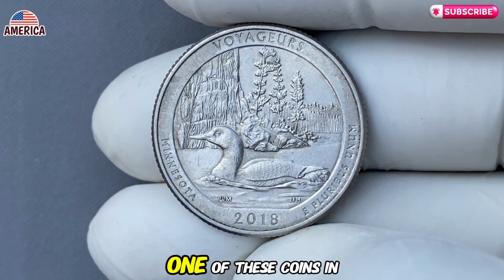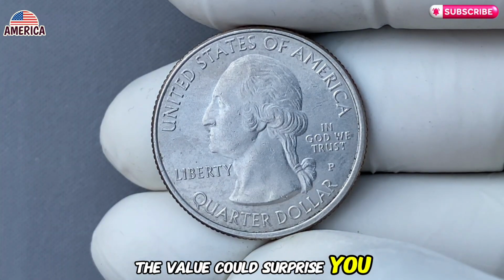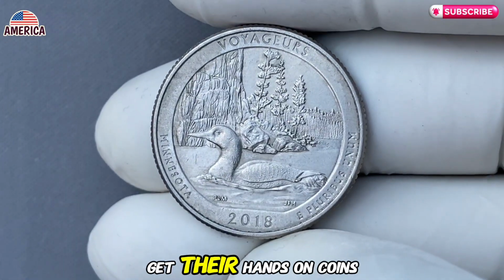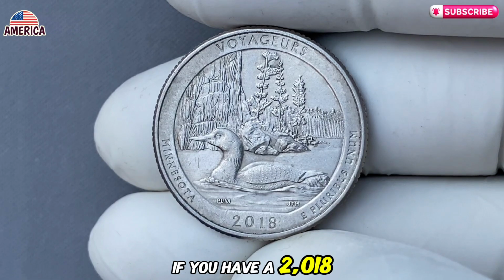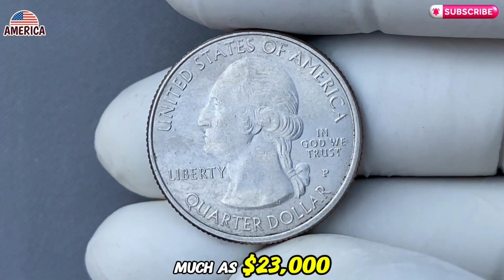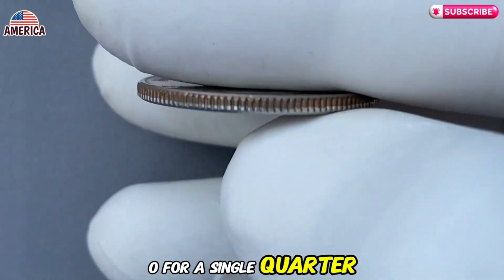If you happen to have one of these coins in pristine, uncirculated condition, or if you found one with a minting error, the value could surprise you. The market for rare and uncirculated quarters has been steadily increasing, and collectors are eager to get their hands on coins like the 2018 Voyageur. If you have a 2018 Voyageur quarter in top condition, or one with a unique minting error, it could be worth as much as $23,000. Yes, you heard that correctly, $23,000 for a single quarter.